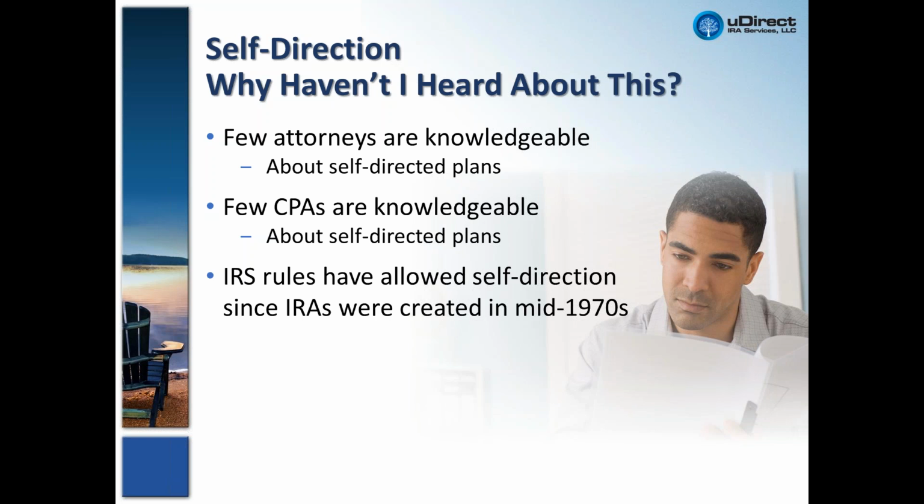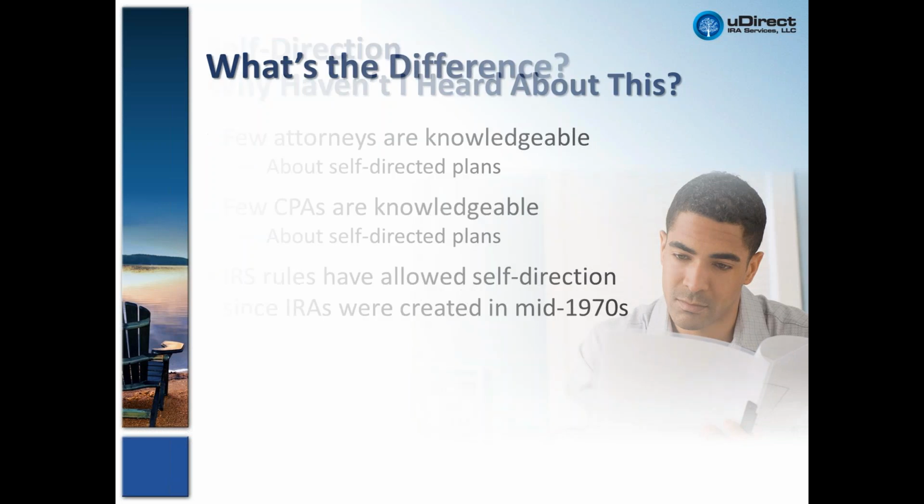So basically, not a lot of attorneys know about this, or CPAs, but when Gerald Ford signed the ERISA laws into effect in 1974, they went into effect in 75, the IRS basically just said, hey, this is what you can do and this is what you can't do, and we'll cover that in a second.